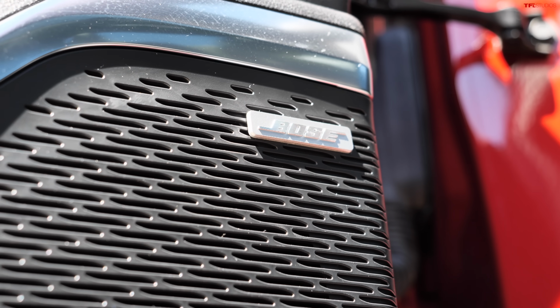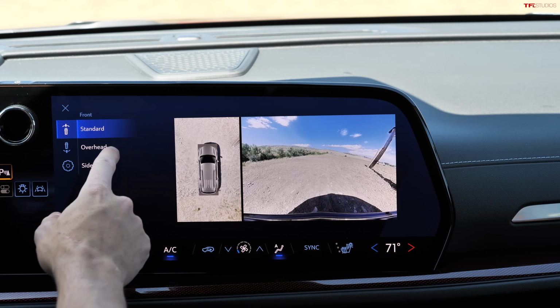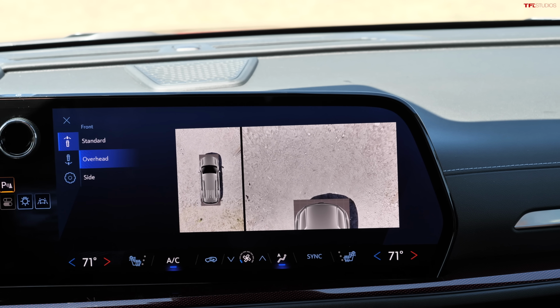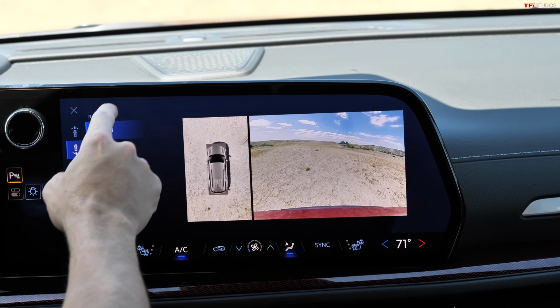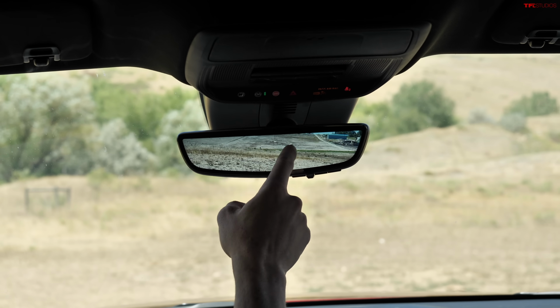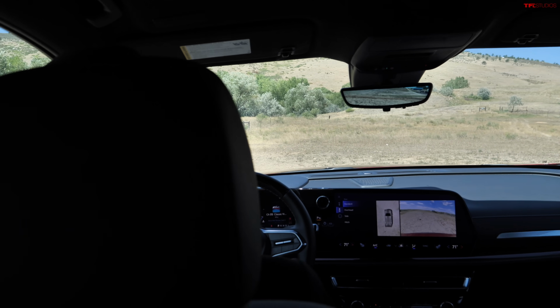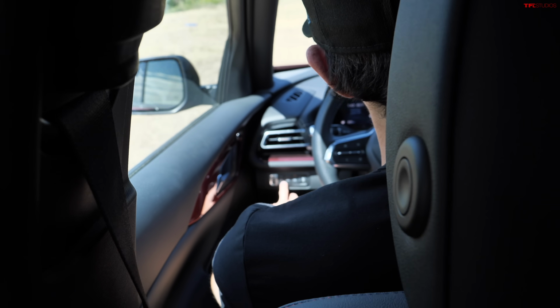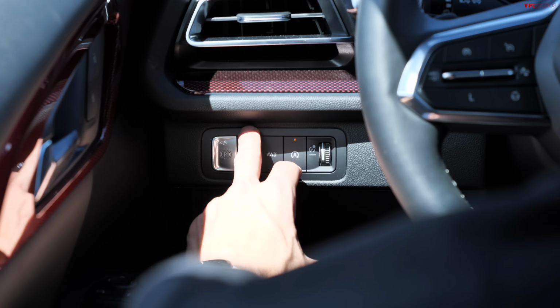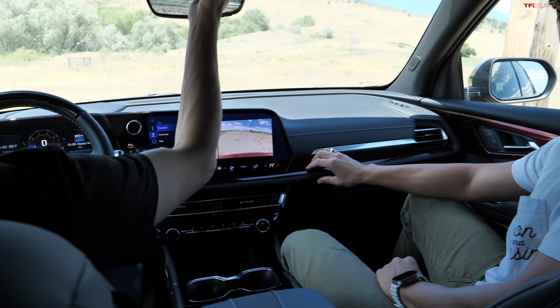So the tech's good. Take a look at the cameras real quick. Not bad. Cameras are decent. 360, a couple different views you can go between there. You also have your rear view camera mirror as well, which is actually a little bit low on the resolution side. And over here on my left side, I've got controls for all-wheel drive and then a mode selector as well. Then we've also got nicer option seats, which are nice materials.